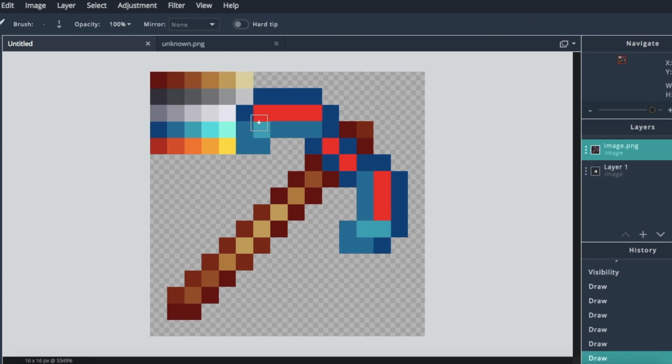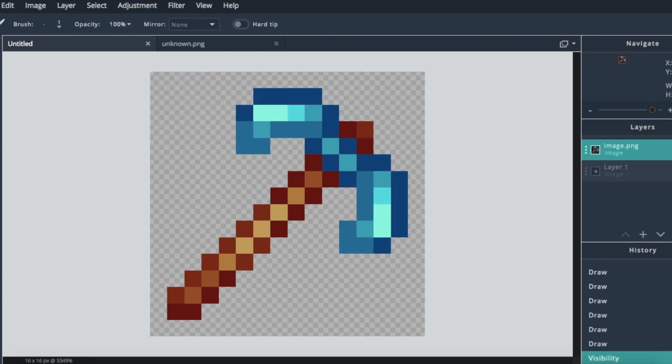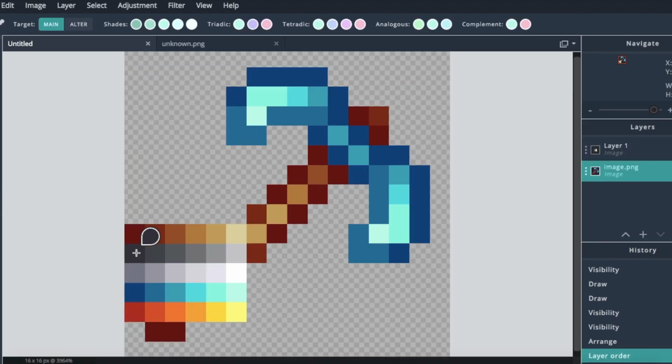I do definitely prefer more clean or sweaty packs because I just feel like I play better with them, and I do like the darker shading and darker colors and whatnot, and yeah.